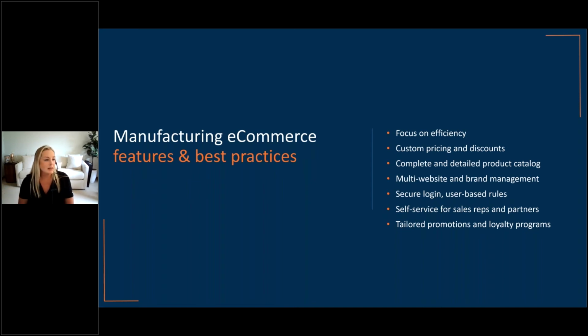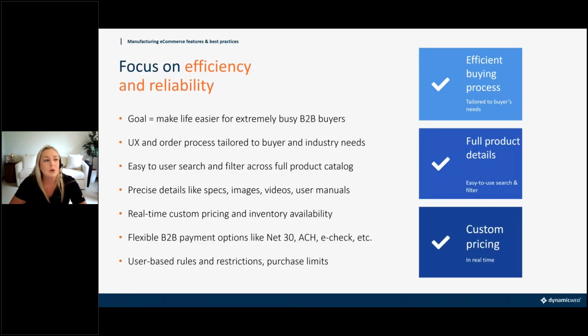All right, so best practices for manufacturing e-commerce. There's a lot of things here, so let's take a look at the next slide. So focusing on efficiency and reliability. The goal is to make life easier for your extremely busy B2B buyers. So your B2B buyers, they may not be working traditional hours, so allowing them to place orders when they can is exceptionally important.